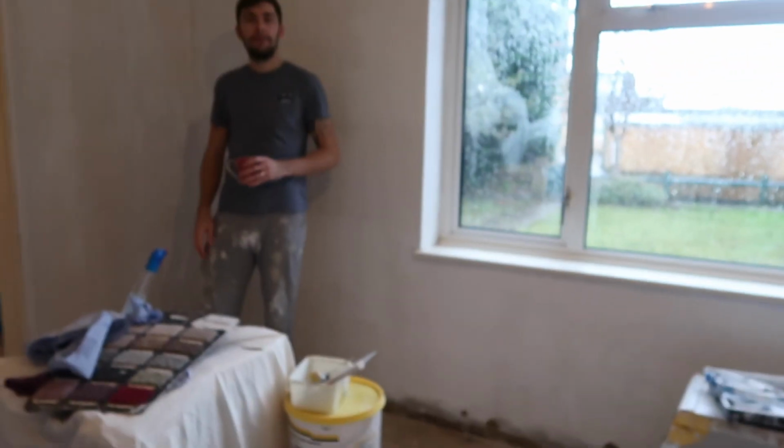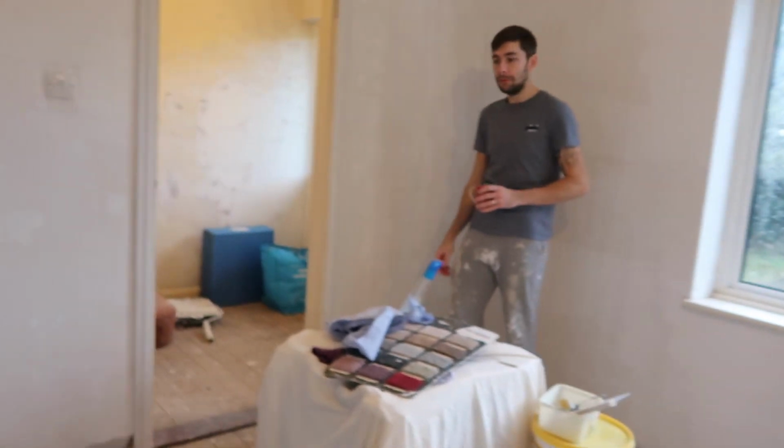Patch. You're being very unhelpful in the corner. Patch. What am I painting next? Maybe one of the bedroom walls needs doing. One of the bedroom walls. Yeah.